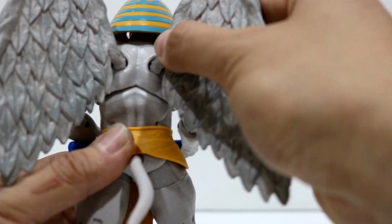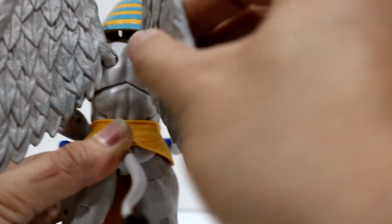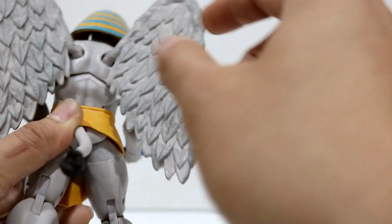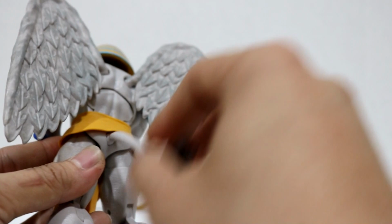I had that issue. What I ended up having to do was get a hair dryer, heat it up, and push it in a lot further. So now I can articulate them. They're definitely better than Goldar's, but I still think they should make these pegs a lot bigger. The articulated tail is very nice, but yeah.